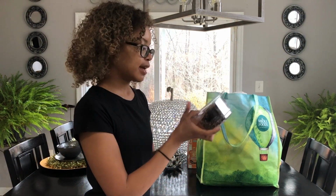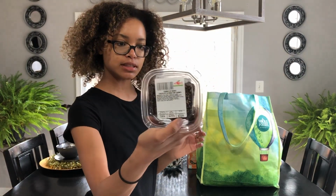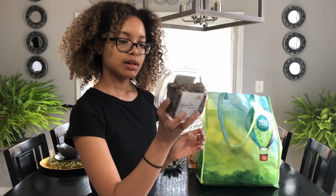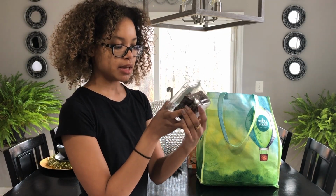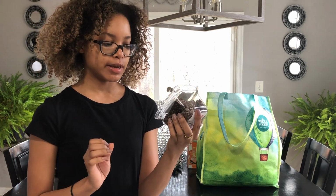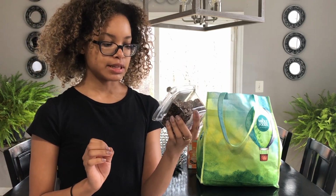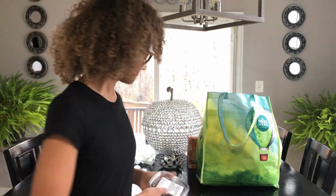The next thing I got, and I also like to keep these as a snack too, is Mom's makes these chunks of energy, and I got the chocolate almond chip chunks. And I've never tried this one before. I usually get their pomegranate lemon, but I just wanted something a little bit different. So I paid $3.84 for this, and it is 0.55 pounds of chunks.